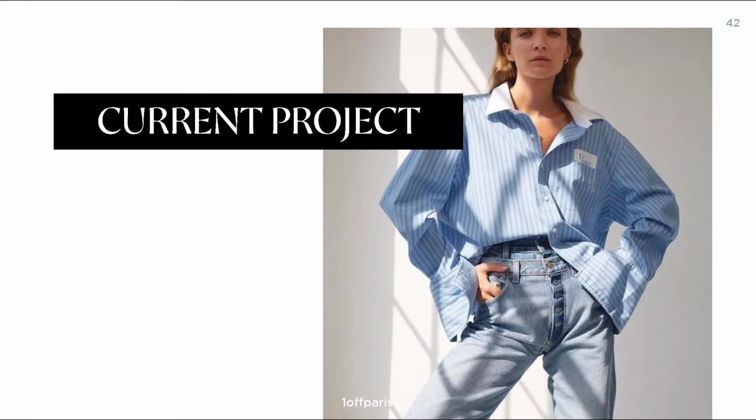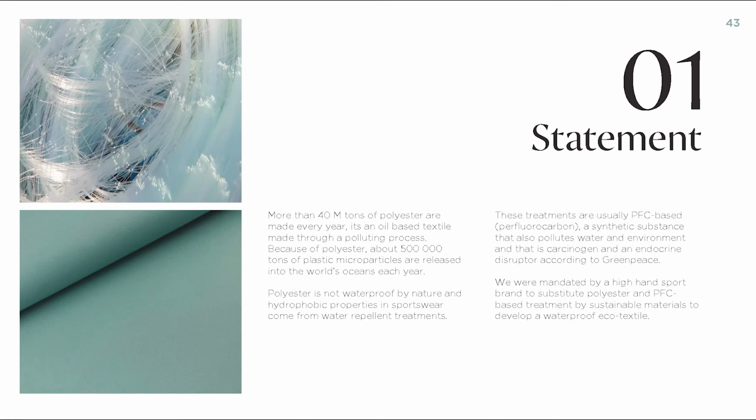Now I will give you details about the project we are currently working on. This project concerns a high sport brand which is concerned about its massive use of polyester fabric. As I mentioned earlier, polyester is an oil-based fiber and 40 million tons of it are produced every year. Polyester is not waterproof by nature and hydrophobic properties in sportswear come from water repellent treatments. These treatments are usually PFC-based.